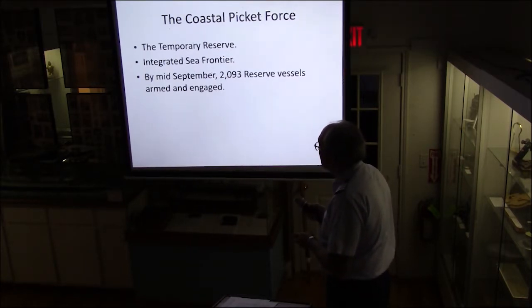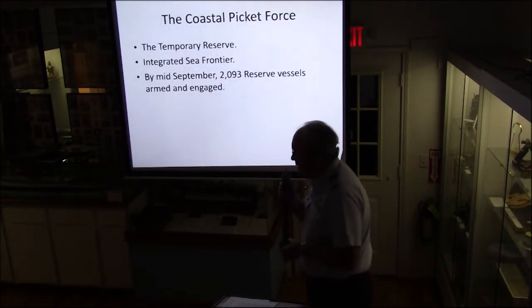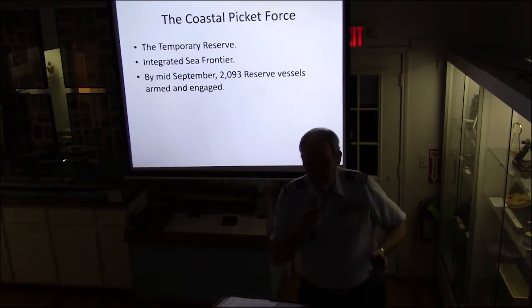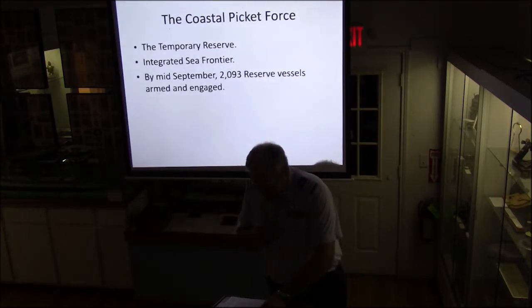Okay. Here's the temporary reserve. It was created in 1942. It actually lasted maybe until 44. It was a stopgap measure. What we're talking about here is very much along the lines of the Dunkirk thing. This was an emergency effort to get patrol boats out while the submarine situation existed. As new vessels were built, as more people were drafted or volunteered for the service, there was less and less need for these fat old men and others going out there and trying to defend the country.